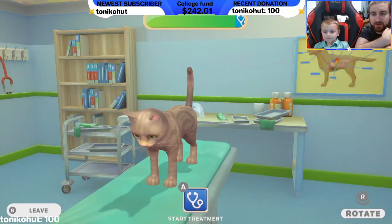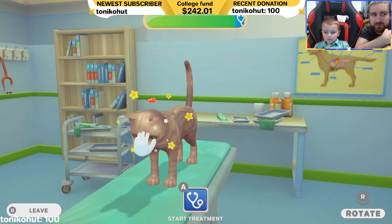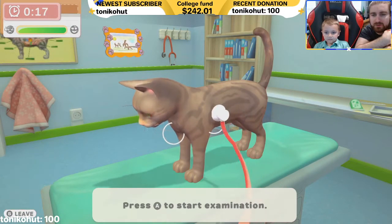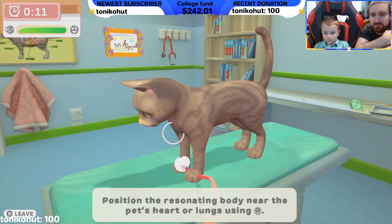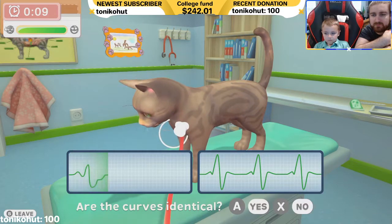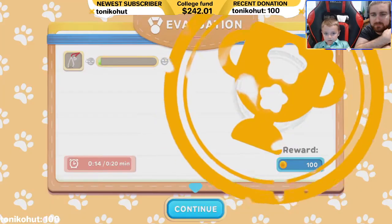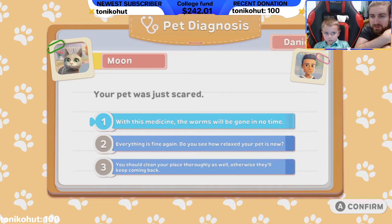That was a good reward, 100 coins. I think you're right, because it puts money on that screen when it tells us how good we did. I think the better we do, or the faster we do it, the more money they give us. Definitely. Yep, another 100.